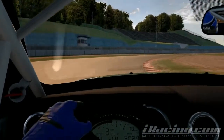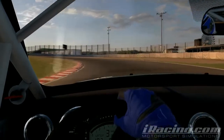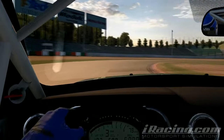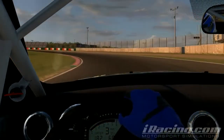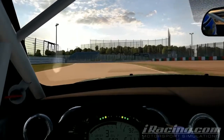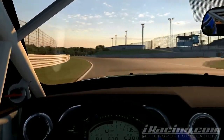Turns 3 through 6. Coming out of 4, you want to get that car set back wide to the right to get that nice late apex into 5. And as we approach 6, same thing. Keep it tight to the right so we can set up for Dunlop curve here into 7. A lot of throttle control through that section. You really end up steering the car as much with the throttle as you do the wheel through that section.